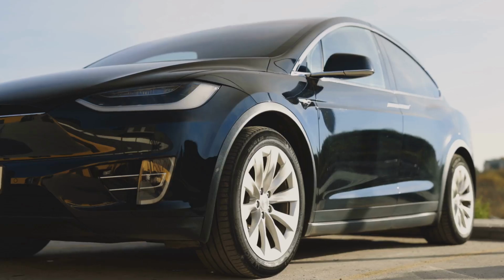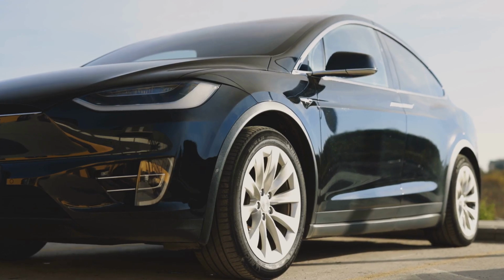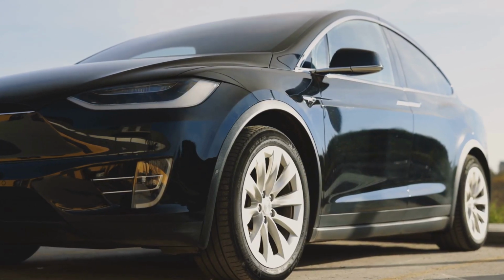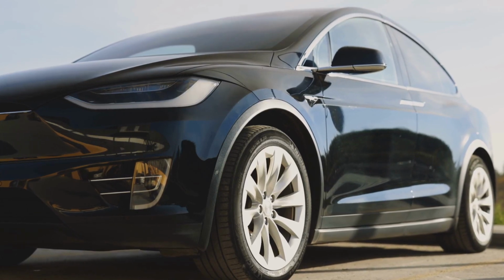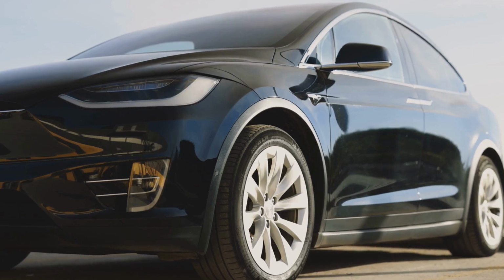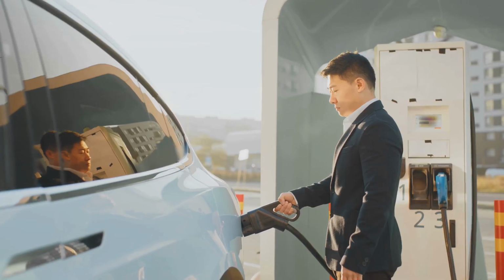Remember, slower charging is actually better for your battery. So for daily use, 800 volts might not change much right now. Bottom line, if you're not in a rush to upgrade, it's worth watching how 800 volts and even 1000 volts EVs evolve in the next 12 to 18 months.